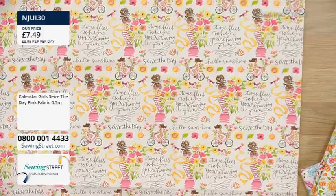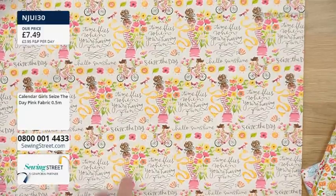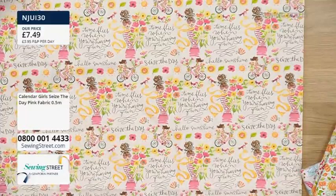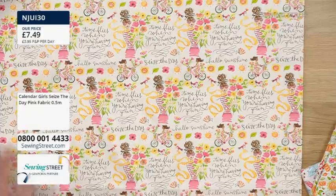What have we called this one? Seize the day pink. Isn't that carpe diem, seize the day? It says seize the day, hello sunshine, and time flies when you're having fun. We wouldn't know about that because none of us have any fun here. And they're all very, very limited. They've only been shown once and they flew out. Who had these then first?